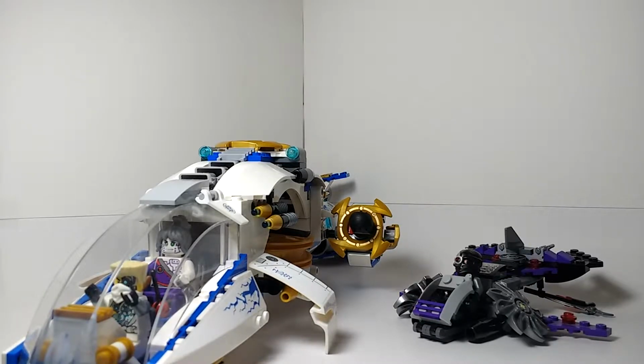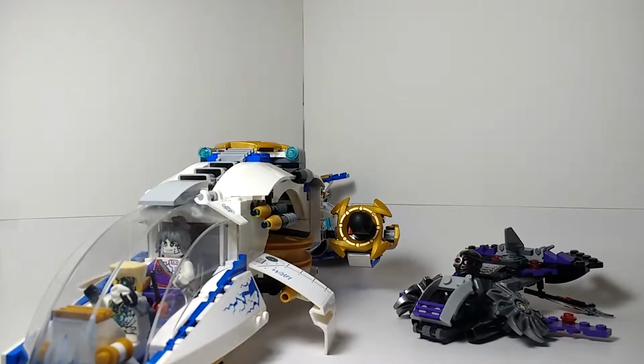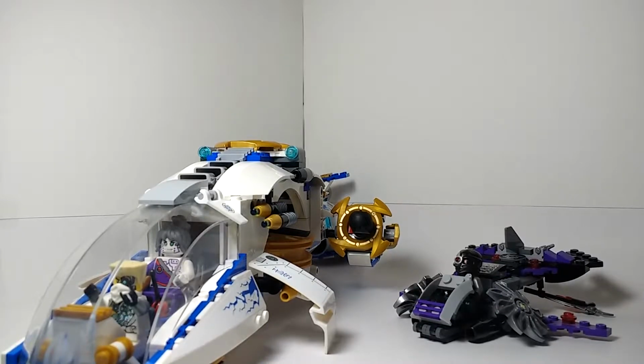However, for looks, it does look really cool. I really do like the color scheme of this vehicle. Blue and white, you can never really go wrong with that. It just always looks good. And as uniqueness goes for this set, this is definitely one of the more unique sets we have gotten from Ninjago. Because this is actually, I believe, one of the only helicopter-type vehicles we've gotten in a Ninjago set, so it is very unique in that sense.